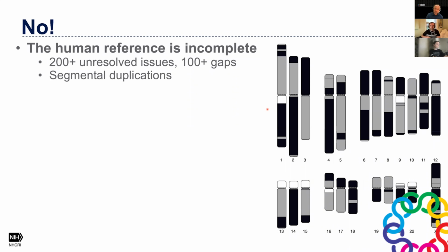And this was through essentially the efforts up to GRCh38, which is what I'm showing here, released about 6-7 years ago. There was manual effort to try to resolve every gap they could, but there's still over 100 of them unresolved. And a lot of these gaps are due to large segmental duplications that are very similar, and that's very difficult to resolve through the data.